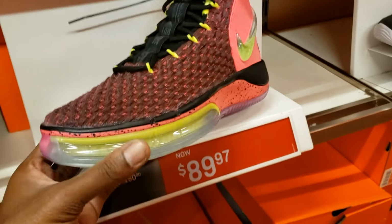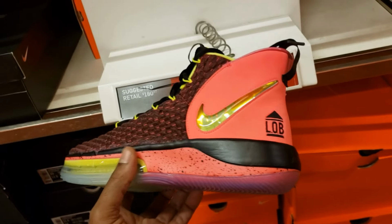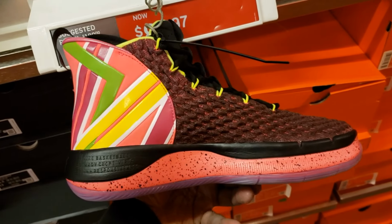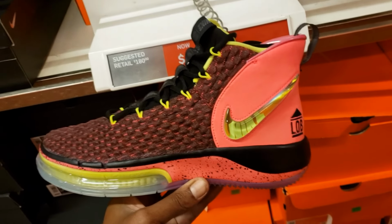I like the colorway. When I first saw them, I thought they looked dope. The more I see them, the more I don't really care for them. But the shoe itself is not bad. 180 is definitely too much for these. But that 90 bucks, a lot better, bro. Let me know if you guys have these in your collection.